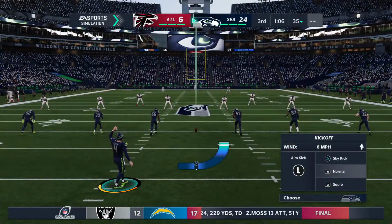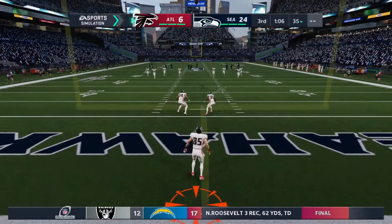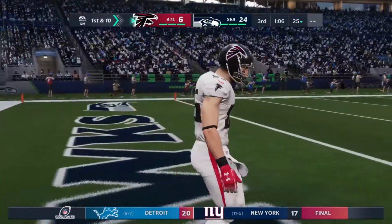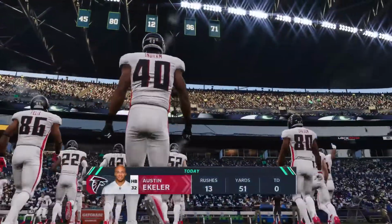Michael Dixon to kick off for Seattle. So they throw the pick 6. They'll get another shot at it now as this one's in the air. Fielded near the back of the end zone. And he'll decide to not bring this one out, as their drive will begin at the 25. Now the Falcons offense gets ready to head back onto the field.